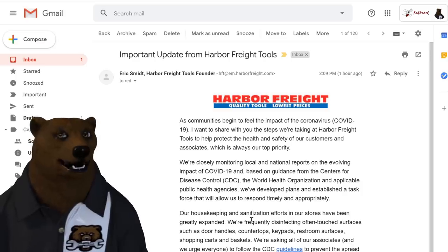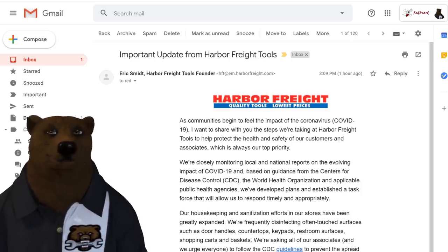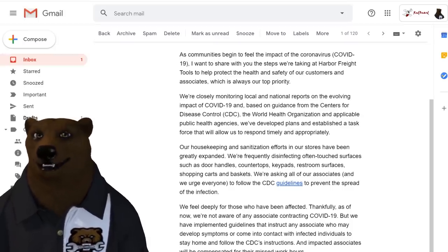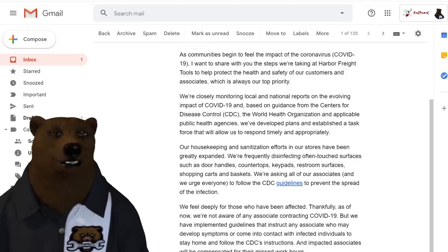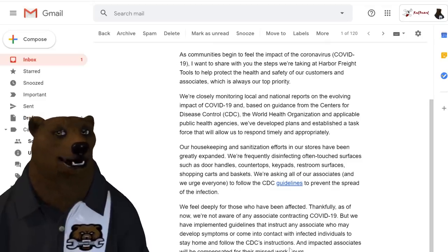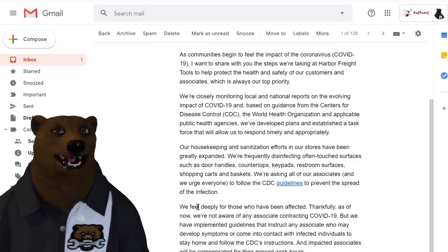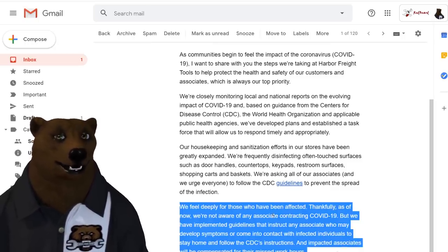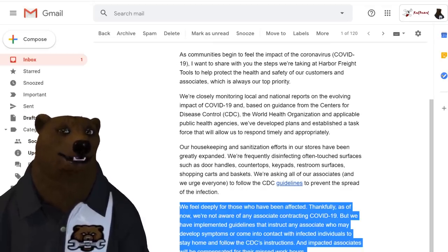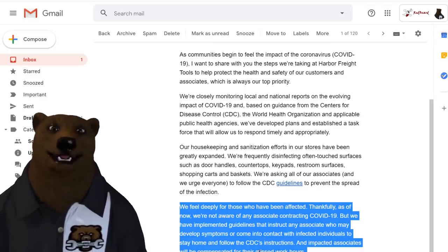They're going to be cleaning a lot more of the surfaces and countertops and everything else. But the thing that's really telling here, and this is why I keep saying, I think he's probably the number one CEO out there in the tool industry, maybe in any of the industries. I don't know. You tell me what other CEOs out there are doing this, because he says that they've informed their associates that anybody who shows signs or symptoms or has come into contact with individuals, they ask them to stay home, follow the CDC instructions, and impacted associates will be compensated for their missed work hours.